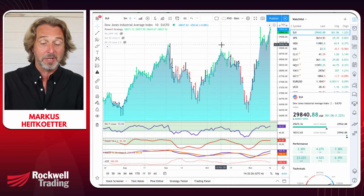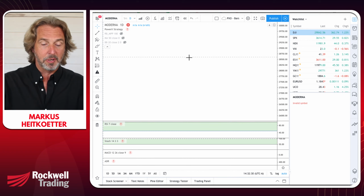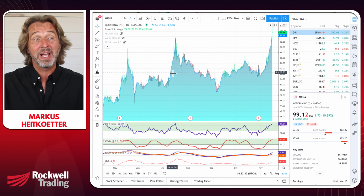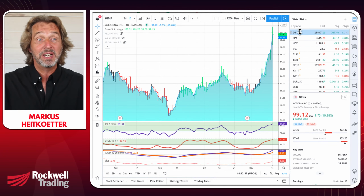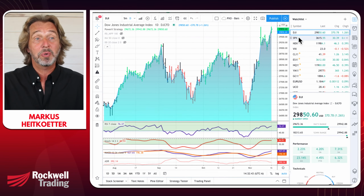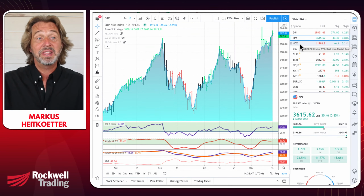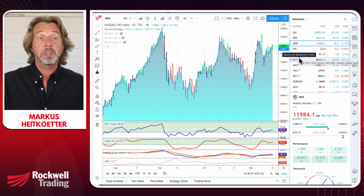And so if you take a look at the chart of Moderna, this is where Moderna jumped this morning. mRNA jumped up this morning, as you can see, up 11%, and so did the Dow. So the Dow up 1.3% almost, the S&P up 0.85%, and the Nasdaq a little bit lagging behind here, as you can see, with 0.4%. Why? What is happening?